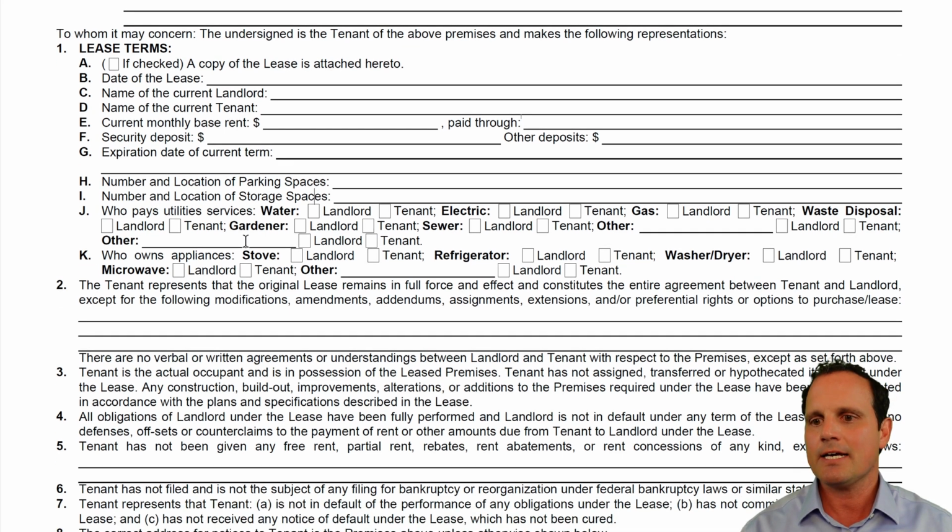Now J and K are utilities and appliances. Who pays for which utilities? Again, this is very important. If the landlord pays for all the utilities or the tenant pays or they're split, this is where it's documented. And then the appliances, it's not always obvious who owns certain appliances. So this is where it would be documented as well.